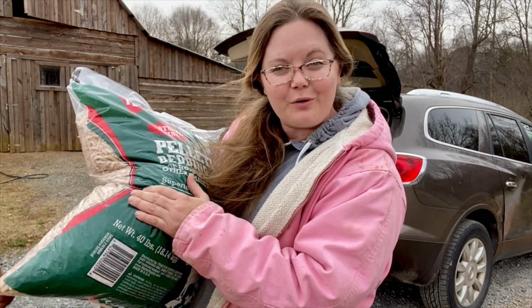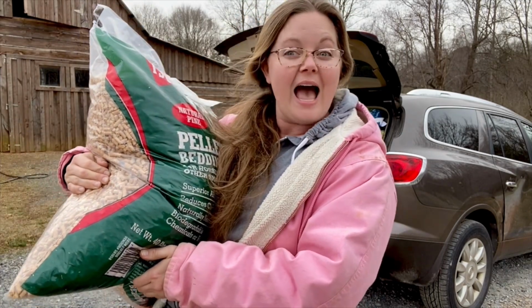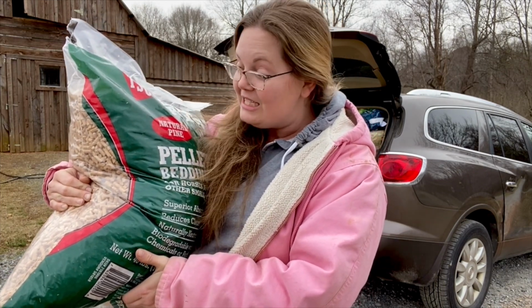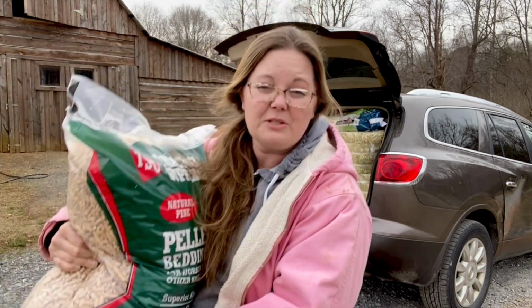I've been hearing some really good things about this pelleted bedding for horse stalls, and with the snow coming, or possibly ice, or just tons of rain, whatever it is, I really want to see how this does to keep her dry. This is extremely cost effective. This is like $6.95, whereas some of the other things are $12. Like I've got compressed bales of straw in there, they were 12 bucks each.